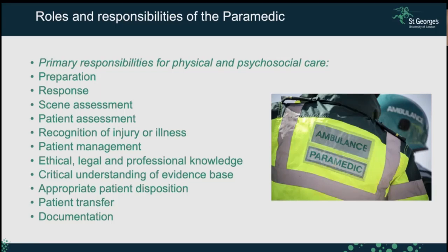We look at how to evaluate evidence and critique it, so use research to influence practice, and also challenge research that we don't think is actually that applicable to our profession. We look at making sure patients get the right care at the right time, clearly there is an element of transfer sometimes, and also making sure that what we do, we're accountable to by keeping good records. So there's a lot to it, okay? An awful lot to it.